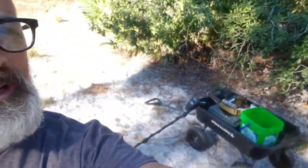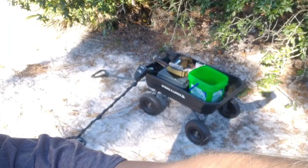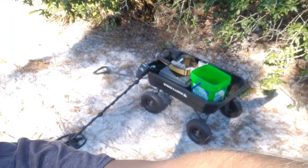Alright guys, so I'm out at the ranch again. Brought my wagon this time again, my new sand sifter. We'll see if that'll help us any. Got things pretty much set up. Gonna start. There's a spot where I'm getting a decent signal. Let me show you where I'm at and what I'm doing.